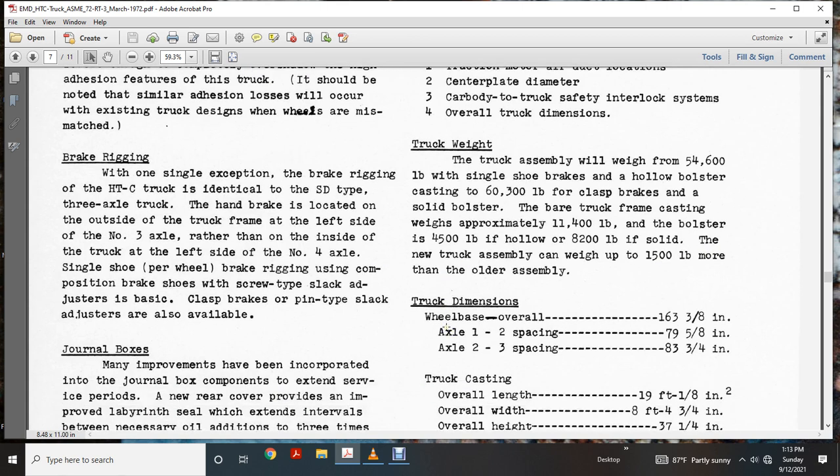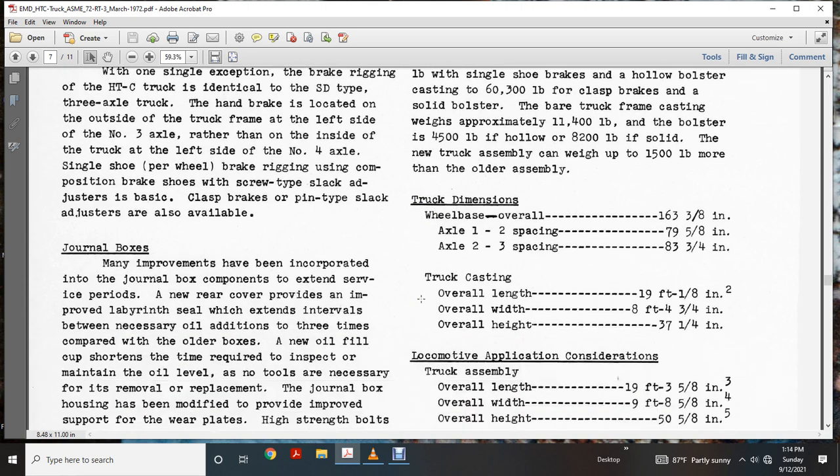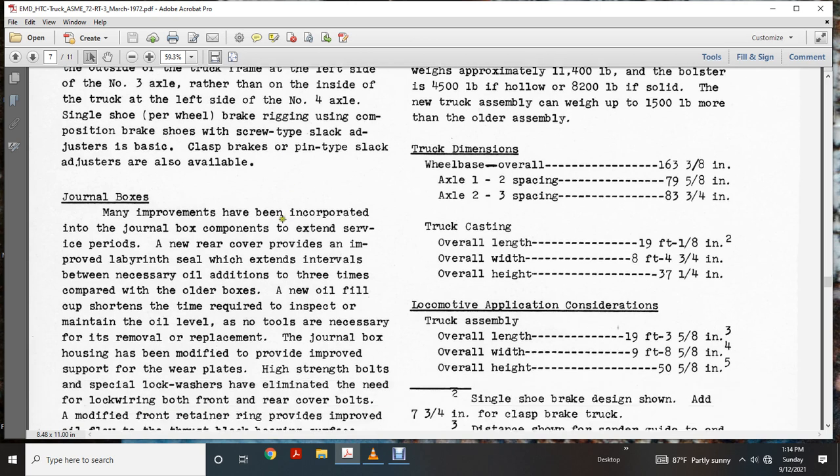Truck dimension. Wheelbase overall is 163 and 3/8 of an inch. Axle 1 and 2 spacing is 79 inches. Axle 2 and 3 spacing is 83 and 3/4 of an inch. Truck casting overall length is 19 foot and 1/8 of an inch. Overall width is 8 foot and 4 3/4 of an inch. Overall height is 37 1/4 inches.